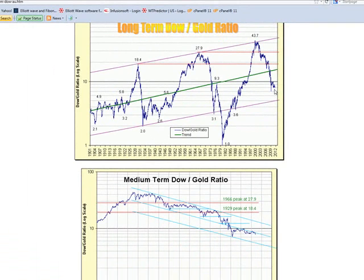Well, since 2000, even though the Dow looks like it's been going up compared to dollars, compared to gold, the Dow is tanking. Okay, and it takes maybe 7-8 ounces of gold to buy one share of the Dow now.